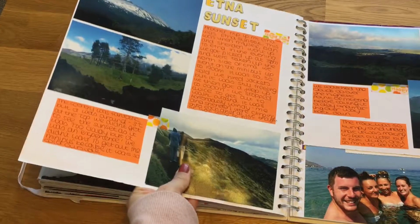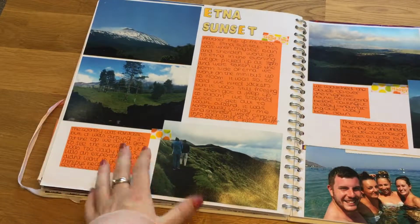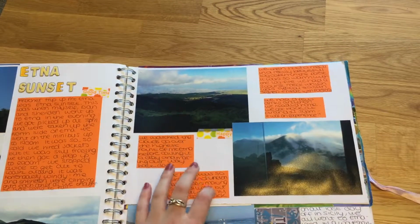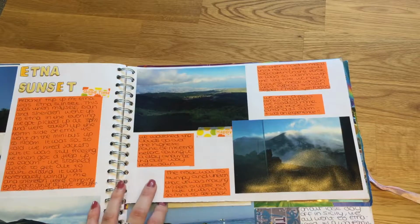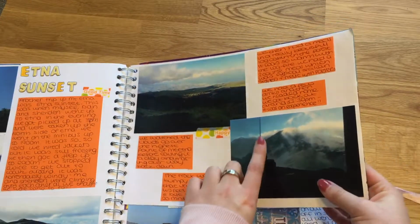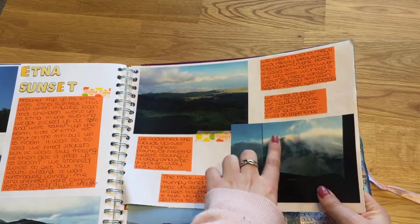We went for this walk around the rim, and it was so windy. I genuinely thought we were going to get blown over. It was so windy. And then this is just some pictures that we got. This is actually outside of the van that we were driving up in. It's just basically in the clouds.